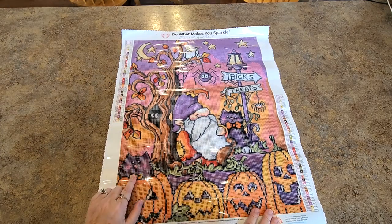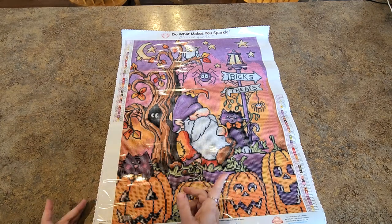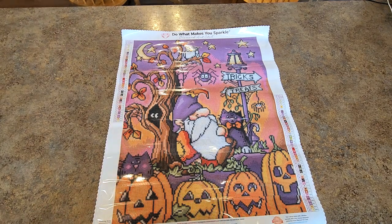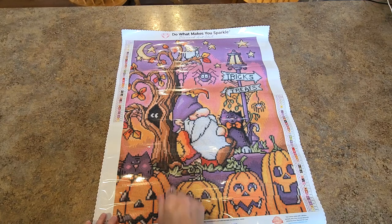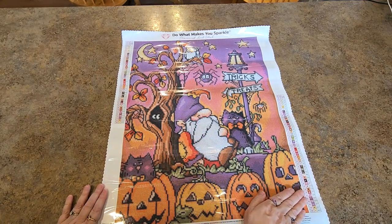What is this down here? We got another kitty. I didn't know that. Something's in the tree. Be careful. There's something in the tree. It could get you. And he's just oblivious. He's just like, I'm taking a nap. I'm sleeping, right? The owl's up there. He's sleeping. But the spiders, oh man, the spiders are awake. They're on point.